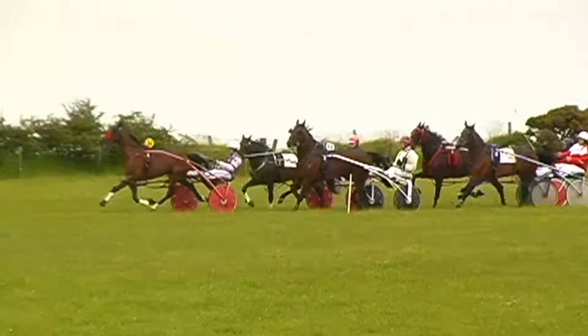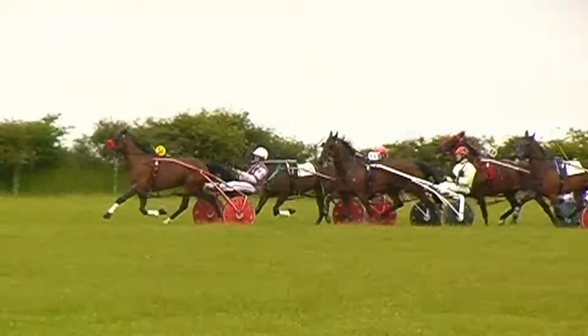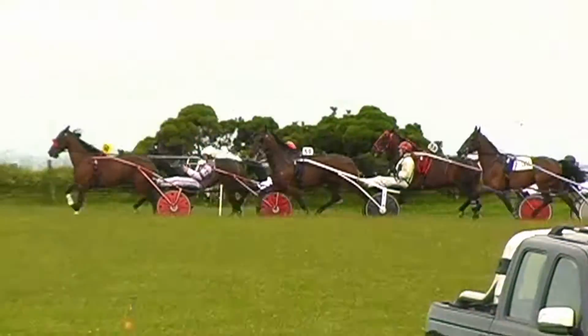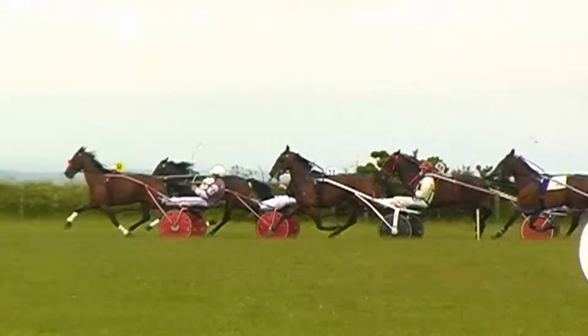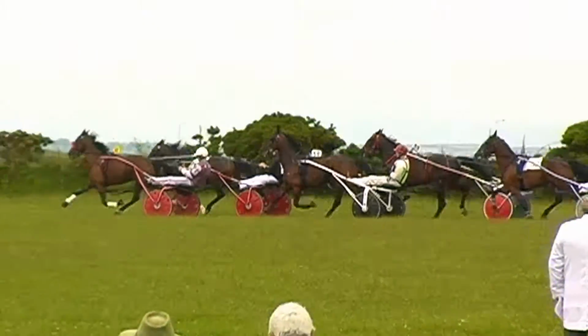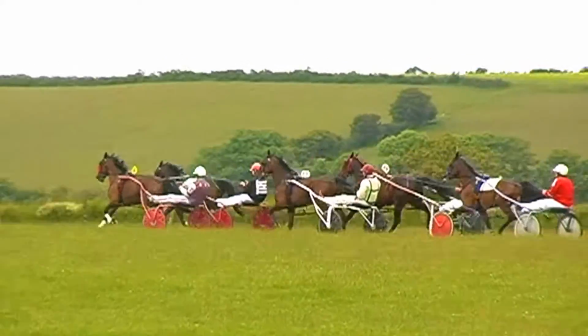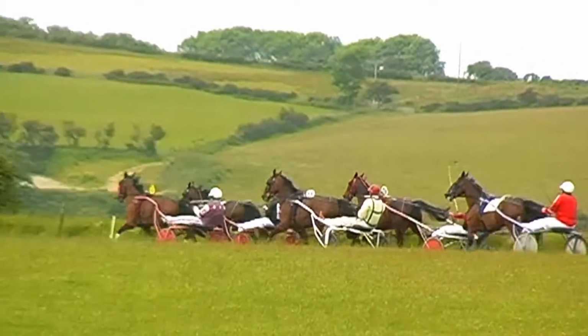Tucked in against the rails there, we've got Wellfield Expense. On the inside there, we've got Lucky Nipper. On the outside of that one there is Ifan Ace, tucked in against the rails. Behind those is Meadow Branch Mike. Then comes Obi-Wan Kenobi and Mahogany Duke at the rear of the field in these early stages.